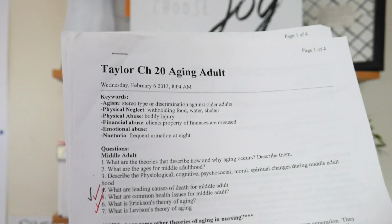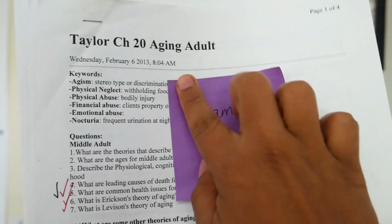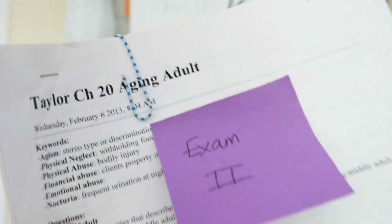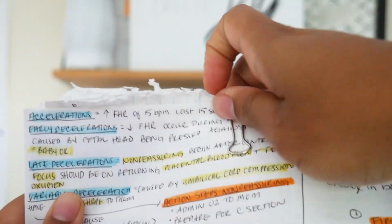So once you have all of your notes for your class, you are going to organize your notes based off of exams. So I have gathered all of the notes by chapter, and I'm putting them under exam 2, and I'm going to paper clip all of those notes together so that I know that these all pertain to exam 2. These next ones all pertain to another exam, so this is just another way that you can do it.